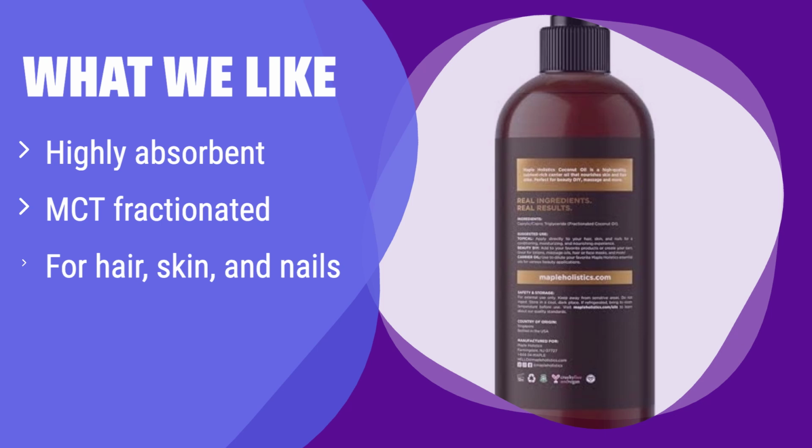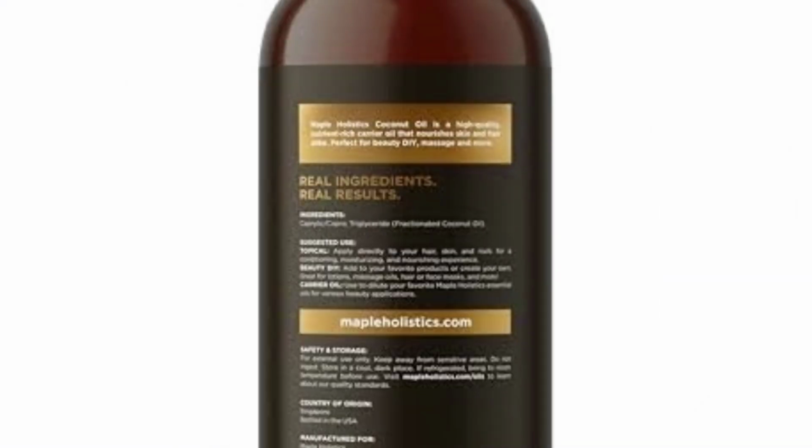What we like. This product is highly absorbent and packed with fatty acids for deep hydration. It's an MCT fractionated coconut oil, perfect for mixing with essential oils. If you're looking for a moisturizer for your hair, skin, and nails, this is the perfect choice. What people say.